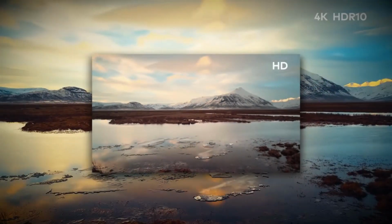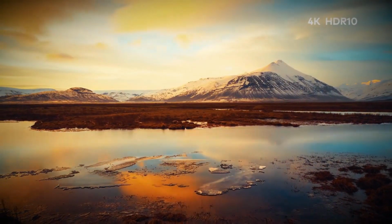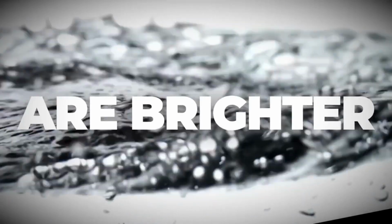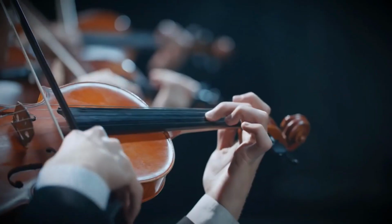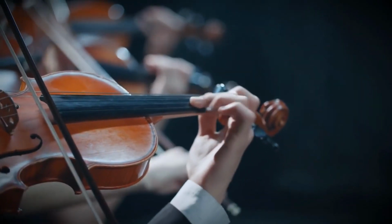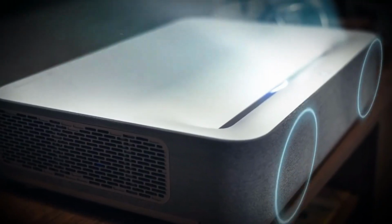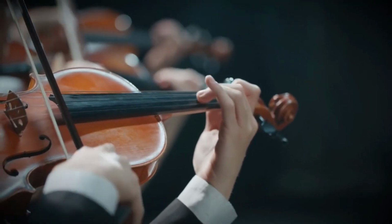4K resolution with HDR10 brings you a new level of definition. Blacks are deeper, whites are brighter. VAVA extends the limits of imagination and takes you further than ever before. Enjoy mind-blowing sound quality with a built-in soundbar from Harman Kardon. That's three times more powerful than a standard TV.